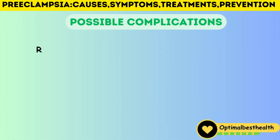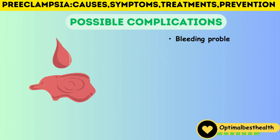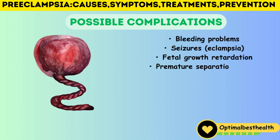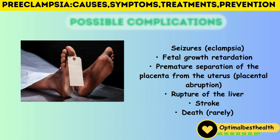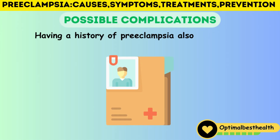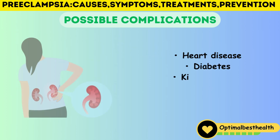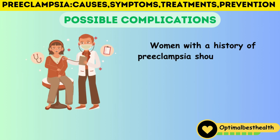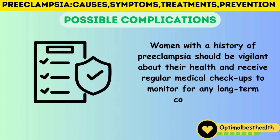Possible complications. Rare but severe immediate complications for the mother can include bleeding problems, seizures, eclampsia, fetal growth retardation, premature separation of the placenta from the uterus (placental abruption), rupture of the liver, stroke, death rarely. Having a history of preeclampsia also increases the risk of future health problems such as heart disease, diabetes, kidney disease, chronic high blood pressure. Women with a history of preeclampsia should be vigilant about their health and receive regular medical checkups to monitor for any long-term complications.